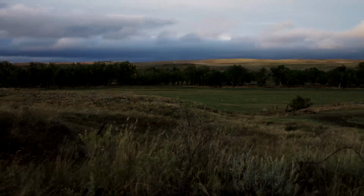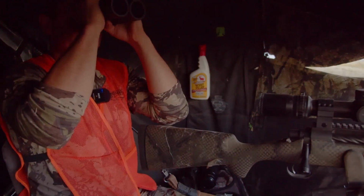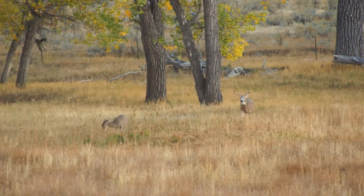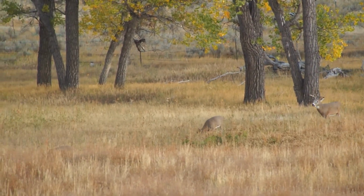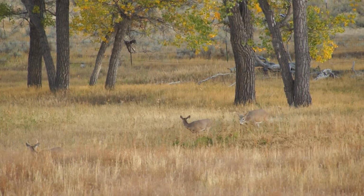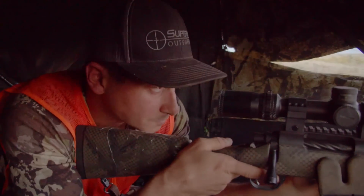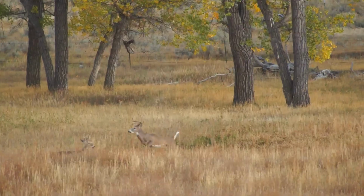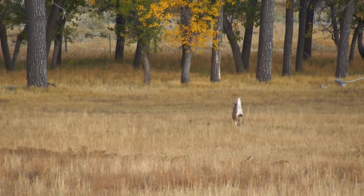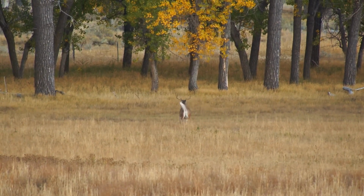All right, I'm looking at a buck right now. He's got a big old fat body on him. That's a nice deer. I'm gonna let him get as close as he wants to get, because he's heading straight for these does. No need to rush it. All right, he's moving to the left. I don't know what just buggered him. All right, there he is. All right, he goes broadside.